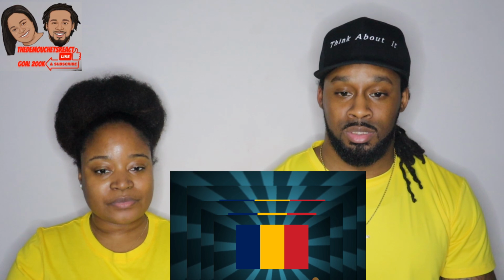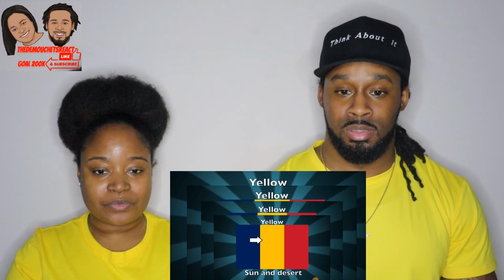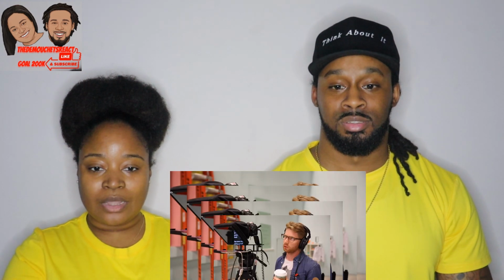The flag is just a simple vertical tricolor of blue, yellow, and red. The blue represents the sky and water and hope. The yellow represents the sun and the desert to the north of the country, and the red represents progress, unity, and sacrifice. And red also represents the bloodshed of those who fought for the country.